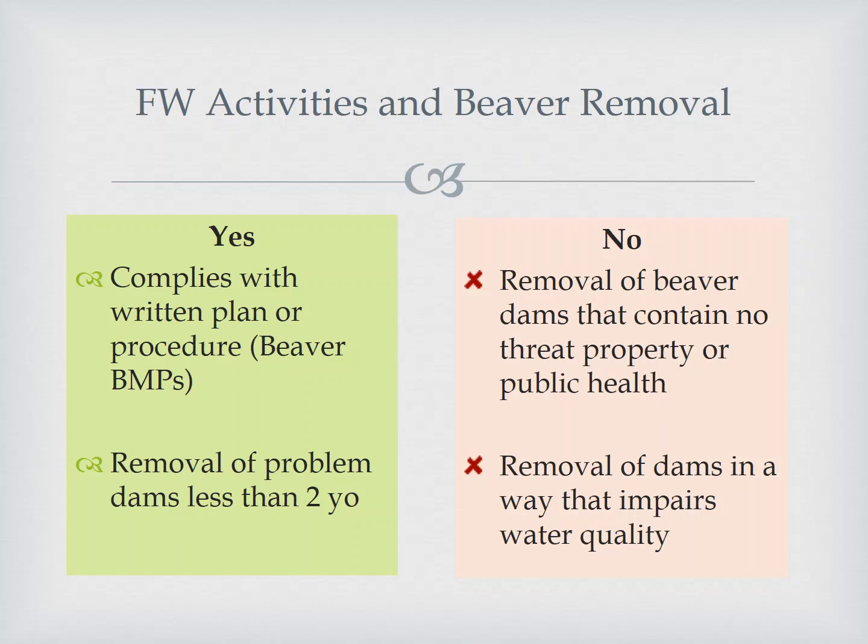The best management practices ask you to do things like lower the dam no more than a foot a day so you don't blow out your neighbor, do it correctly so that you're not causing problems downstream. And then if it's over 2 years old, you need approval from either the Wetlands Program or the Department of Fish and Wildlife. And we'd probably be asking for similar things, but evaluating whether at that point, if a dam is that established, if there's alternatives like beaver baffles.